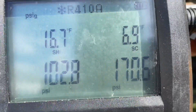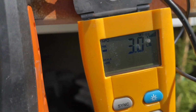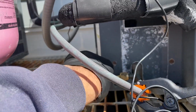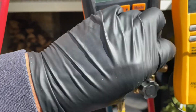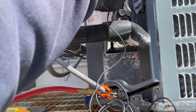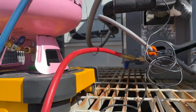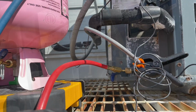Let's take a look. It's a little cold out today, but I'm right under 7 degrees of subcooling. 3 pounds exact. We're gonna close this valve right there. I'm gonna close my high side valve right there. And then I'm gonna open, that's already open, I'm gonna open this. And we're gonna take that high pressure that was here and balance it all out so we have minimal loss. Now, I'm gonna close that. And then Godzilla will close the valve on the tank and get rid of everything. But I still need to add the Easy Seal, so oops, let's do that again.